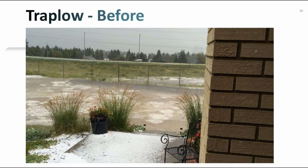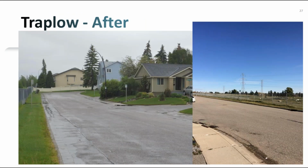Different view now of that same event. And then this is the traplow after. So we don't have nearly the same depth of traplow ponding within this T intersection due to that high flow bypass that we introduced into the pond bottom.